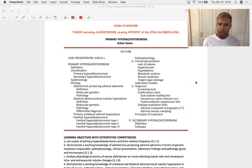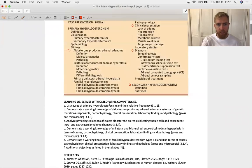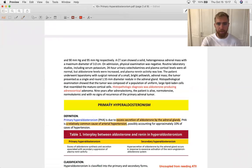You will probably get a question about how you diagnose and tell apart different causes of primary hyperaldosteronism from one another. And then I would wager you would probably get one question about the familial hyperaldosteronism because there are 3 subtypes of that, or the bilateral hyperplasia. I might get asked about either of those. And then you are definitely going to get a question about an adrenal adenoma because, again, that's the most common presentation of primary hyperaldosteronism.